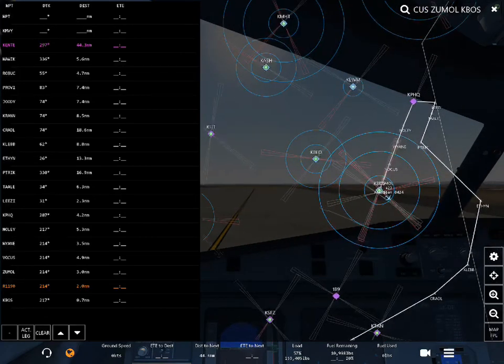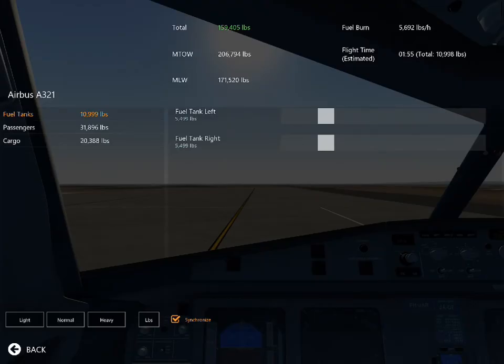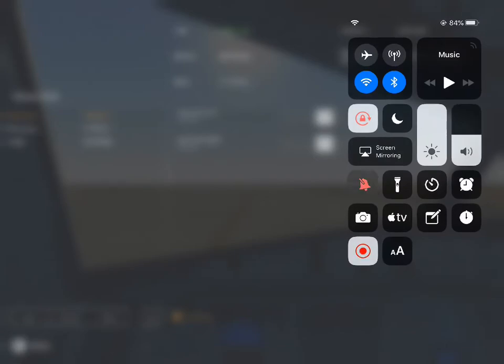At any rate, let's go look at the weight and balance. We need to be under the max landing weight, which is 171, and we'll give it about an hour's worth of fuel. Well, I've got to do this.